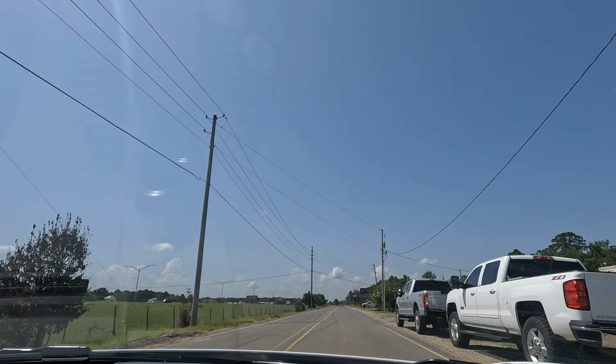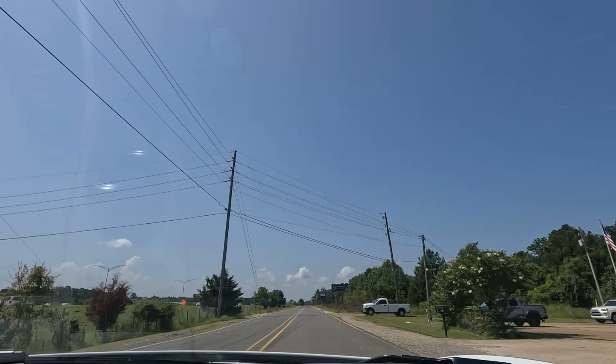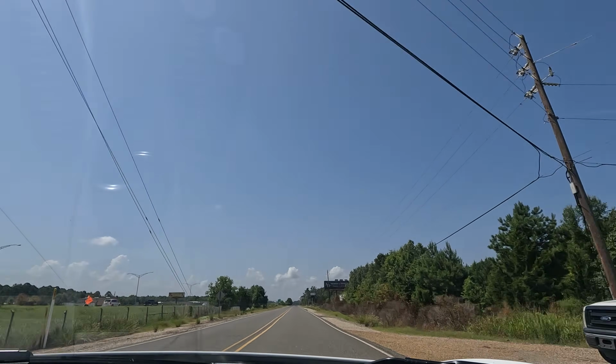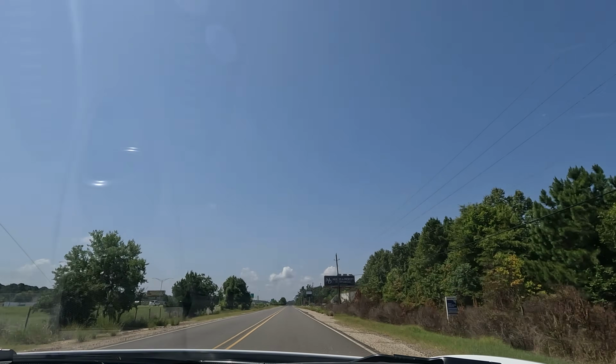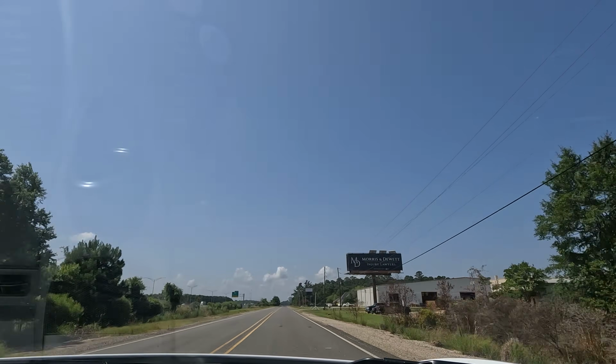Now, it may not have the smoothest ride quality around, but that depends a little bit on how things are set up as far as the shocks go, all that kind of stuff. But one way or another, it's not going to have the smoothest ride quality. I don't think anybody is going to care where that is concerned.